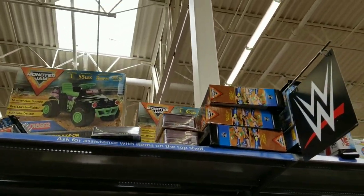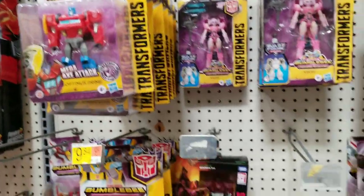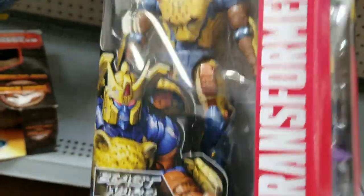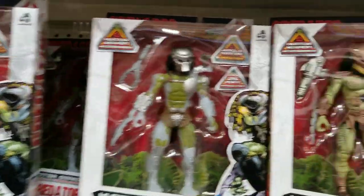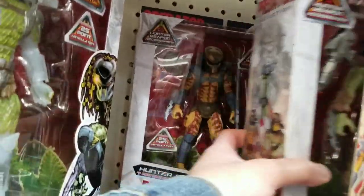Alright. What do we got here? What's up there? I don't know. Warpath. We have some reds. RC red. Details good. Cheetor red. Good too. And oh, we got some more Lenards. Lenard Predators here. Got a lot of these. Let's see. Berserker. City.